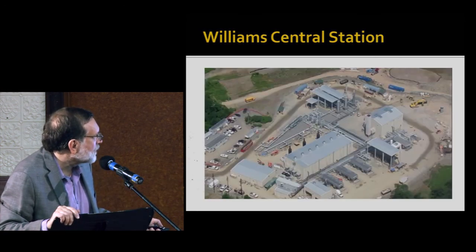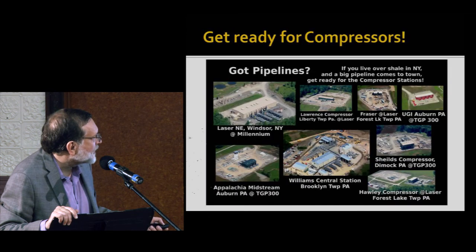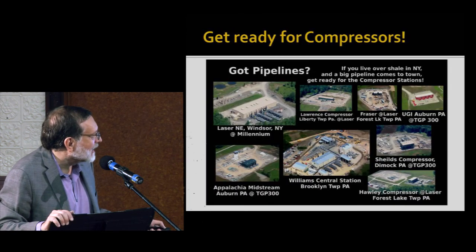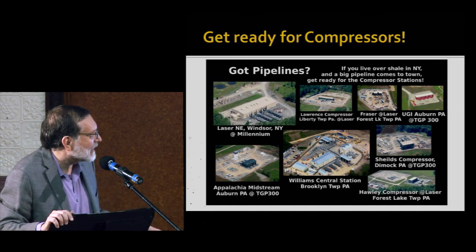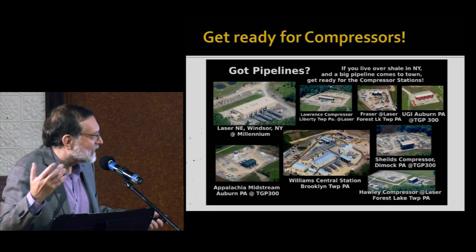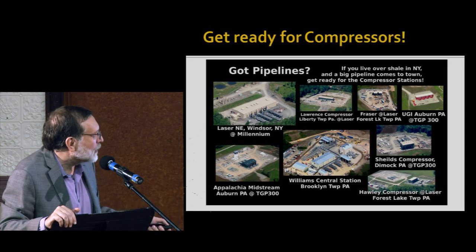There's another one, Williams Central Station, same one. Pretty good contrast there. This is just kind of a compendium of a bunch of them. One of my favorites is that one, UGI Auburn. It's kind of art deco. Sometimes they try to make these things look not so industrial, and I don't know what that looks like, but it's just weird.